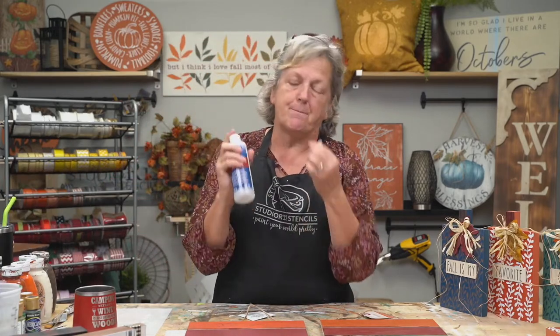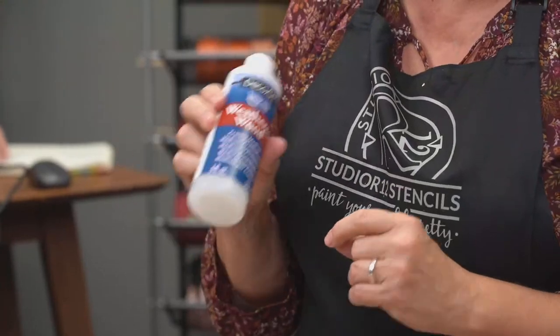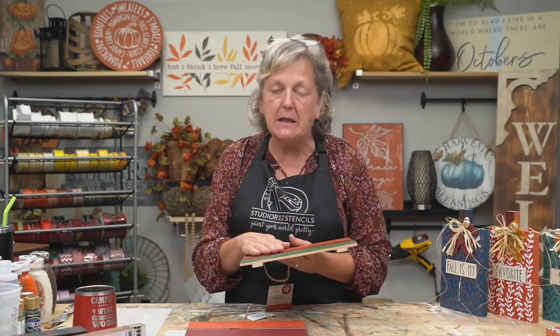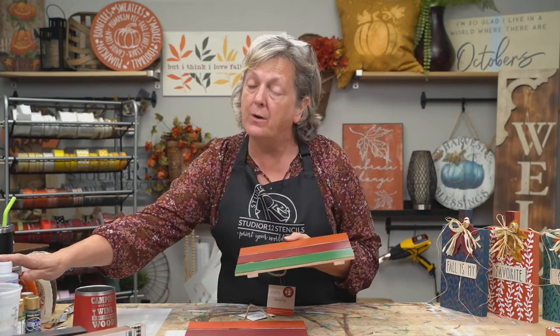DecoArt's weathered wood is by far, hands down, 100% the easiest, best, safest, most crackly crackle medium that you can ever get. I believe in this. I've used every kind of it. If you know of a better one, let me know. I'm willing to try new things, but this is amazing. I've been using it for like 30 years. So amazing, except the paint from Sherwin-Williams is a little bit thicker and heavier, and I don't know if chemically it just doesn't agree with the weathered wood.